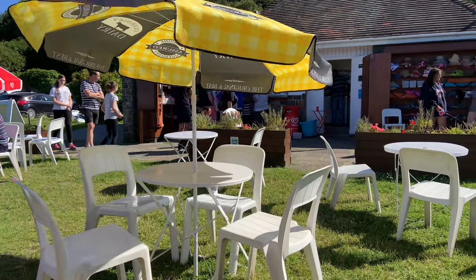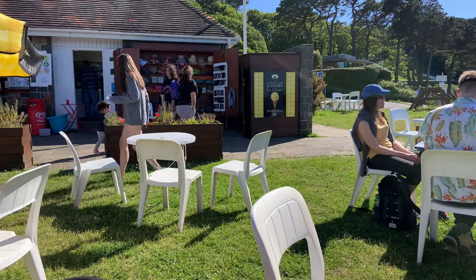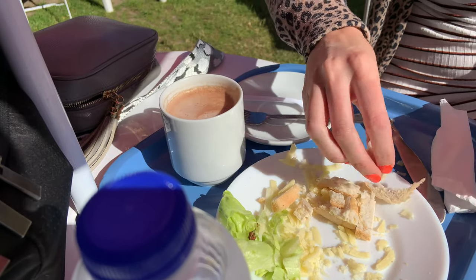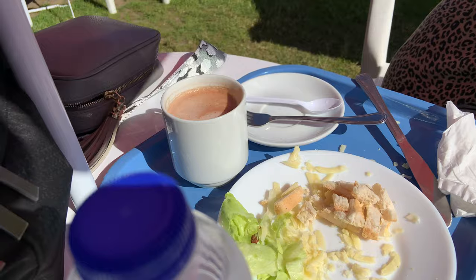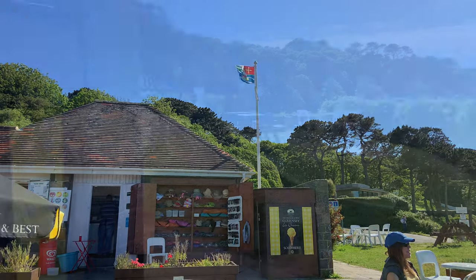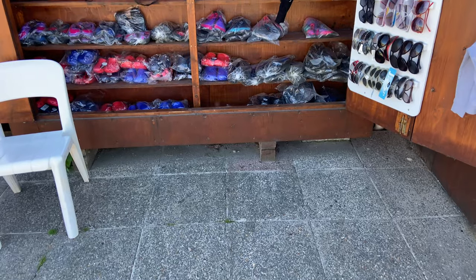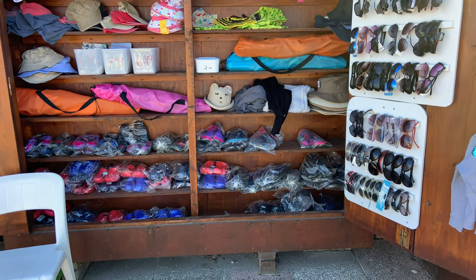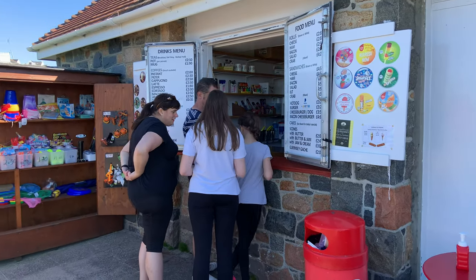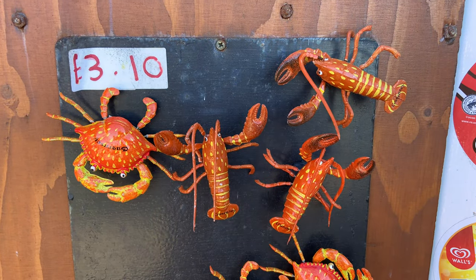So here we are, we've headed out, and this is the kiosk about 20 seconds across the road. So to give you an idea, we crossed the road. This is by Portelet Beach. We had a sandwich, cup of coffee, and just absolutely stunning. It was a great location. You can have some Guernsey ice cream, the original and the best. Definitely recommend that. As usual, these kiosks sell hats and sunglasses and really nice stuff here. It's always busy, this kiosk. They must get a lot of trade from the people staying at the Imperial Hotel.